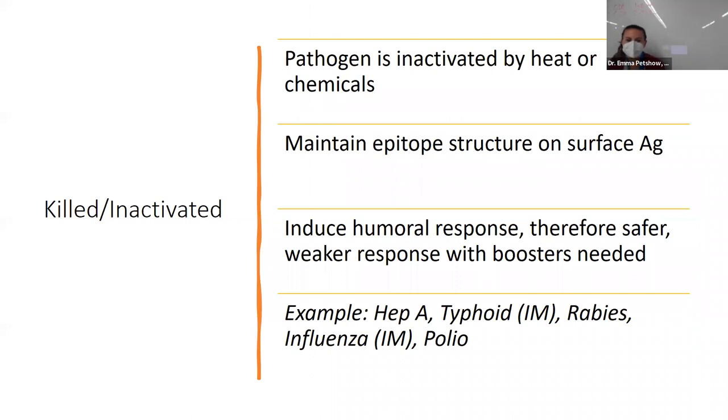Versus killed and inactivated, the pathogen's typically inactivated by heat or chemical process. They are unable to return to their virulent form because they've been killed, but they retain an epitope, so some type of antigen structure on their surface. And that antigen structure is what the cells of our immune system will bind to and create antibodies to, that specific antigen on the surface. This is going to induce a humoral and antibody-based response. It's safer, it's weaker, so boosters are often needed.